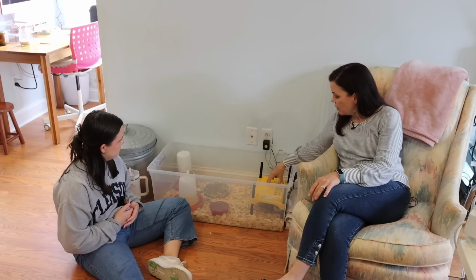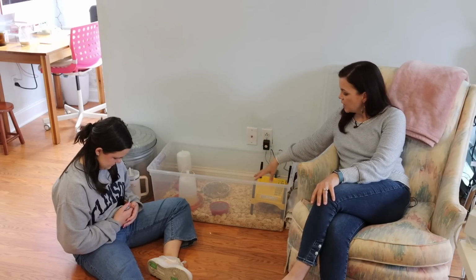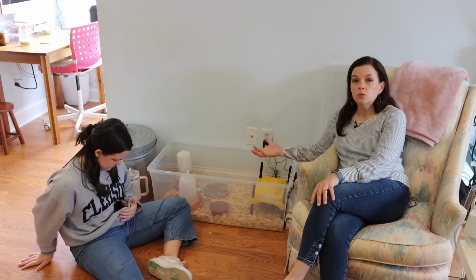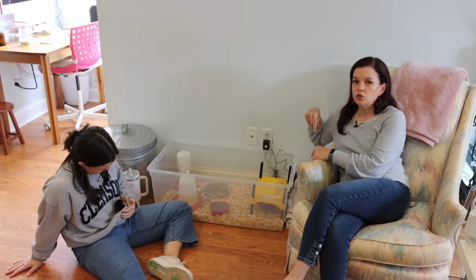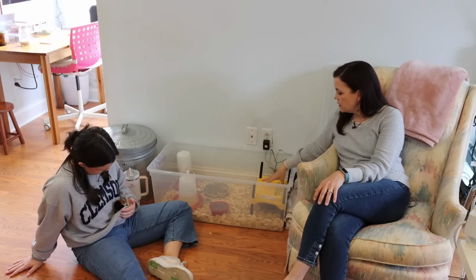So what we have is the Brinsea EcoGlow. It's a radiant heat. That's what this little yellow thing is, and underneath is nice and warm. So the chicks can go under there when they're cold, hang out there, get cuddled together, and then you'll see them just shoot out. They'll come out and play and have a great time. So they can come in here.